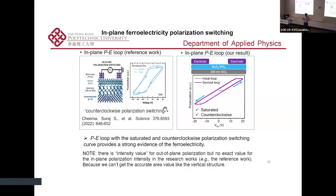Based on this, we just transfer our hetero-bilayer onto the silicon dioxide with two electrodes. So it means that our hetero-bilayer also has this hysteresis loop, yeah, switching ferroelectricity. Not just out-of-plane, as in our AFM measurement where we can see the out-of-plane, but they also have an in-plane response as well. So this also gives us more confidence to go on to make this type of transistor.